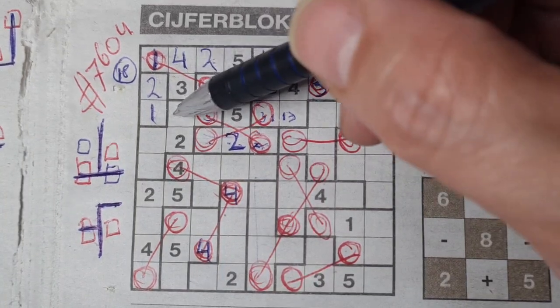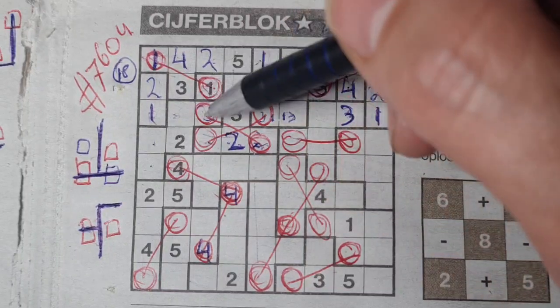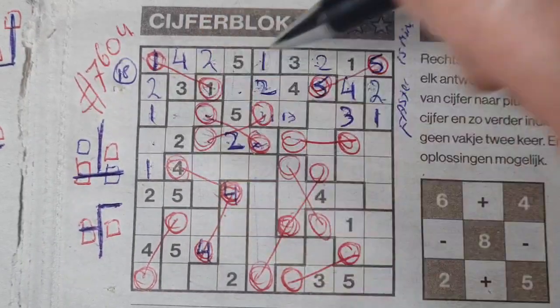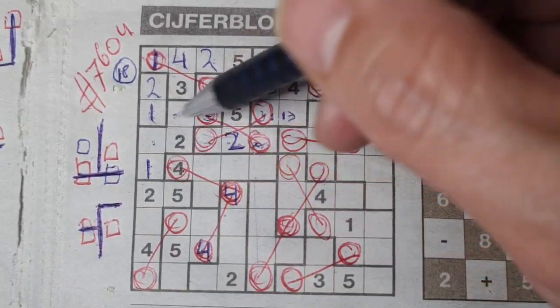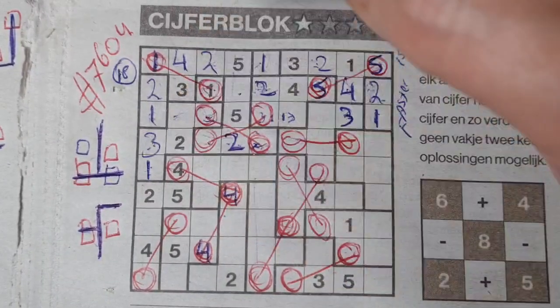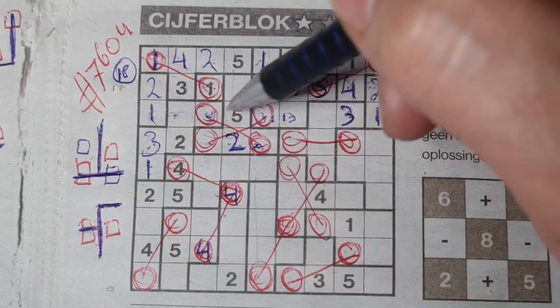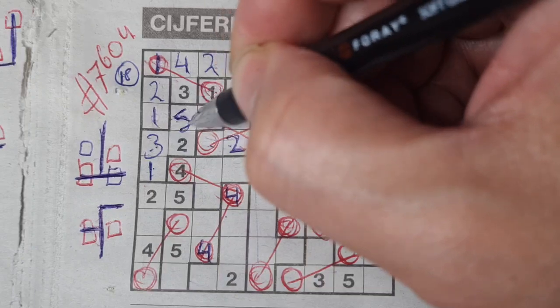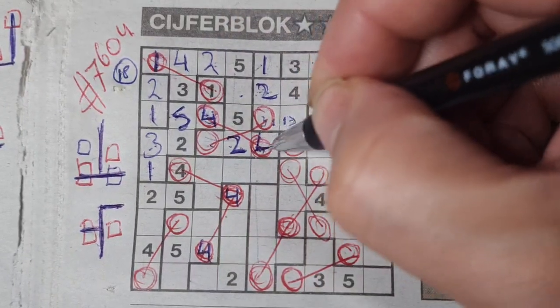Alright. These 2 boxes can be 1. That box can be 1, so 1 box left for the 1 in this W area shape should be here. These 2 boxes can be 3, so 1 box left for the 3 in this W area shape should be there. 2 numbers left in this W area shape for numbers 4 and the 5. We have a 5 there, no 5 there. 5 should be here and the 4 goes there. And this box is connected with that box, should be also a 4.